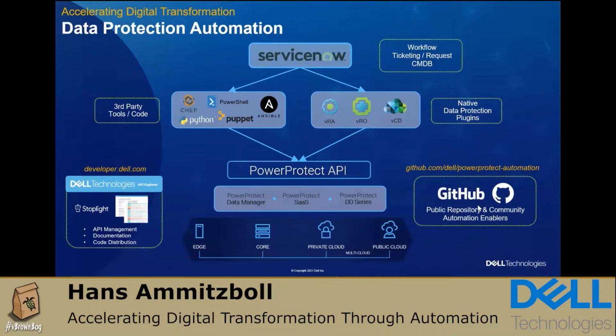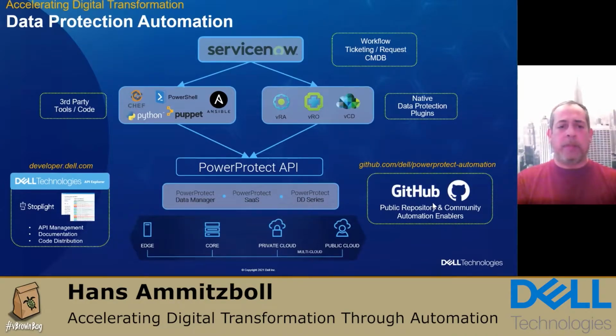So with PowerProtect Data Manager, we focused very much from the ground up on ensuring that automation was always going to be possible. A robust API was the key here. Now, not every customer is in the same place in their journey towards automation, so we wanted to address that as well. We have native data protection plugins to make it easy, things like VRA, VRO, and even VCD, but we also have this fully exposed, robust API set that allows third-party tools and code to interact with our product set. And if you go to developer.dell.com, you can see that we have all of our APIs fully documented, with code snippets. We've got ways for our customers that want to go fully direct into the API space to see everything built on top of the Stoplight framework. So a really great place to start.